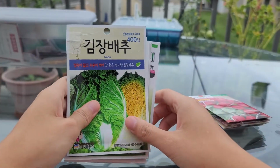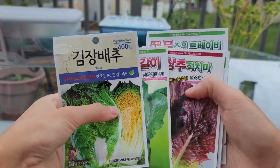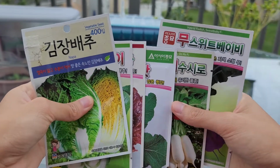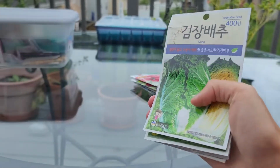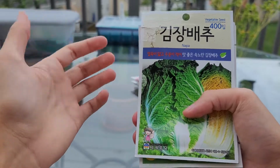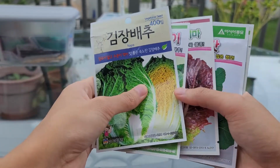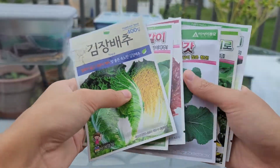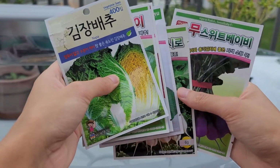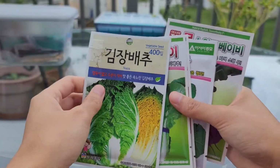We're going to start with the garden bed first. As you can see, all of these seeds here are not American branded. They're all Korean, and the reason is because I've been recently getting into Korean cuisine and stuff like kimchi and all that. I said, what is a better chance to eat kimchi but homemade? So I decided the best way to make homemade kimchi is to grow it from home, and that's why I got some Napa cabbage over here.